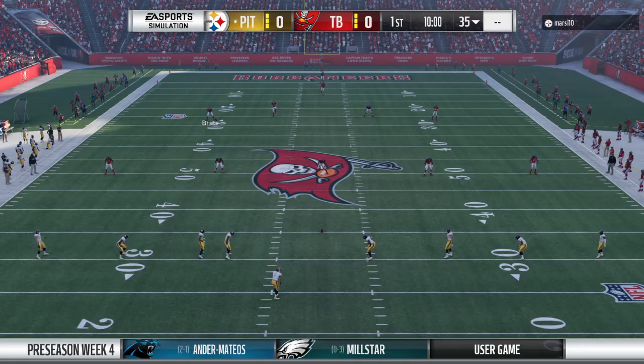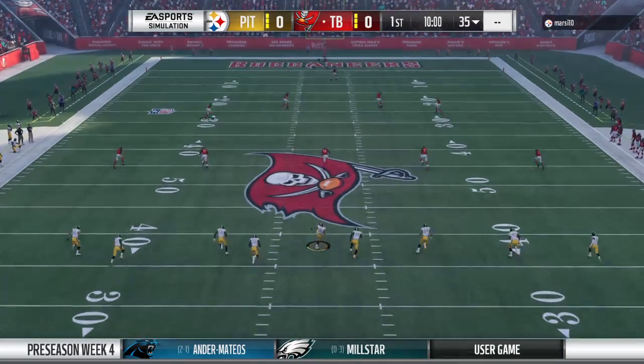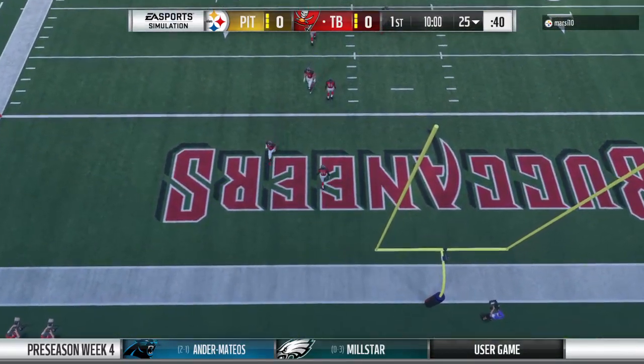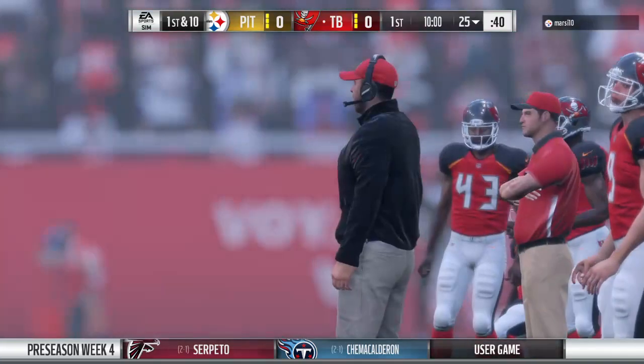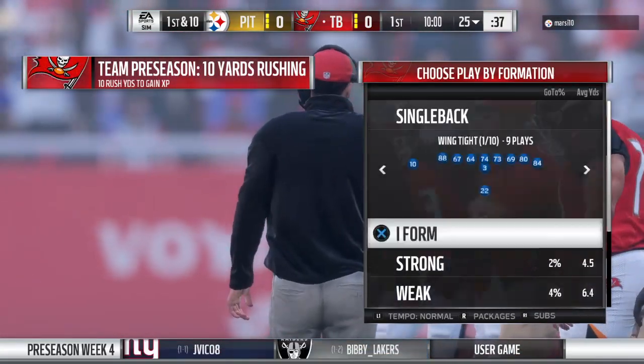Nothing like the fanfare of introductions to an NFL game, and that was in evidence a moment ago. Fireworks, pyrotechnics, you name it. This crowd is ready as their guys get set to match up between the Pittsburgh Steelers and the Tampa Bay Buccaneers.